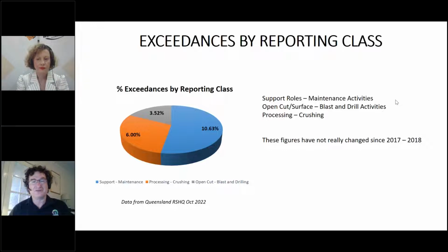So open cut, drill and blasting, that's only 3.5 thereabouts % of exceedances, where the maintenance guys in the workshops might be exposed to much more than that, up to 10.6 thereabout %. And those figures haven't really changed since thereabouts 2017.